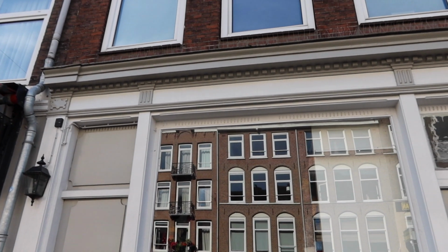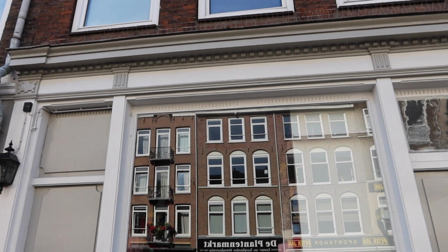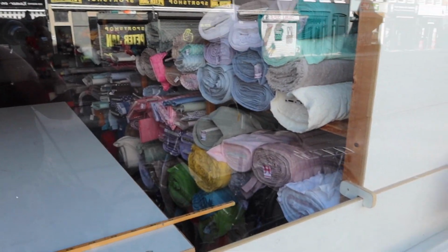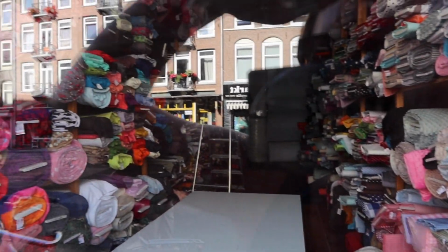For some reason nobody's shops have signs, so you do really have to look closely, because I've noticed another one here. Again, it's on the same side of the street, and you can see inside it's got all fleeces, toweling, minky.